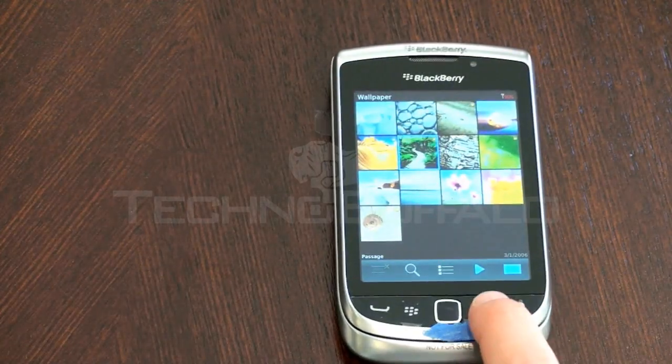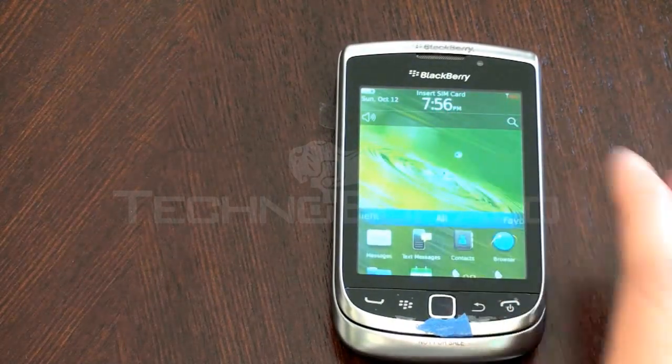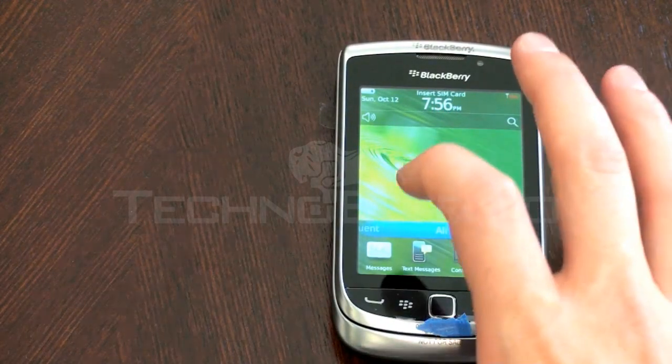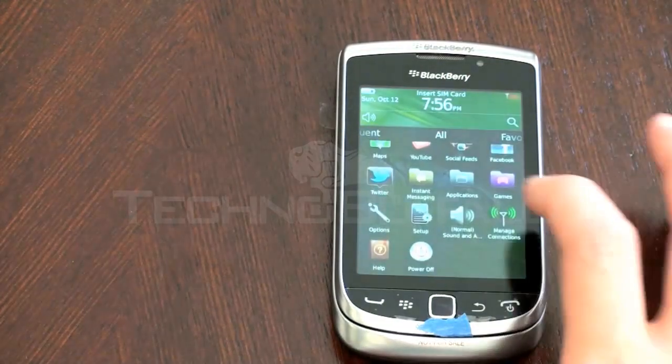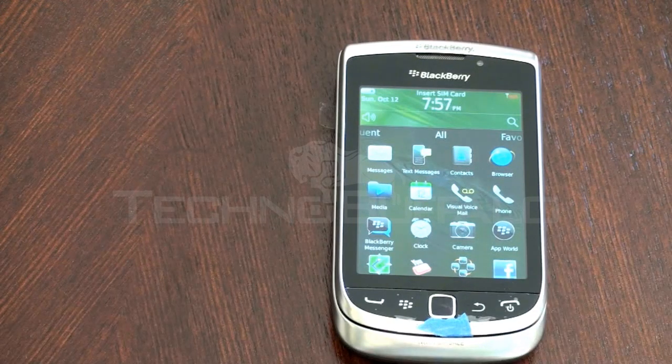And that really is true about everything on the device, at least thus far in its pre-release hardware. It's much faster than we've seen on previous Torch 1s. Things work as you'd expect, especially from modern hardware. It's just much quicker, doing everything all the way through the device.